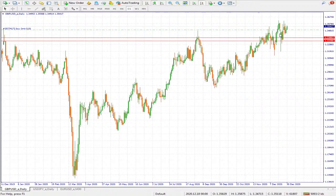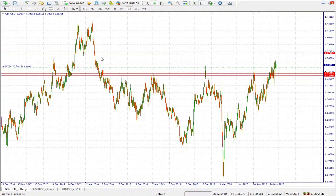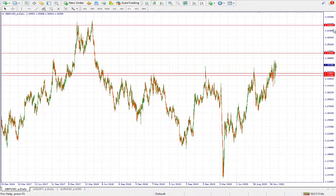So if you are looking at the GBP pound chart, expect price to continue upwards, expect price to continue to the upper side up to this level here, where if the price goes beyond it, then we do expect a continuation much higher up to the next level, which is 1.42829.